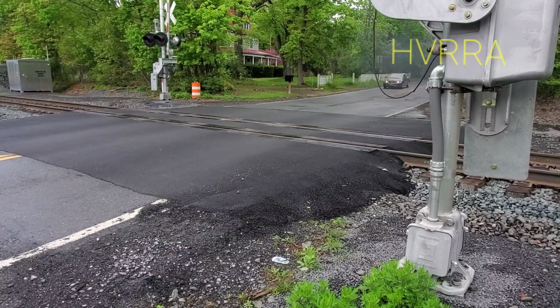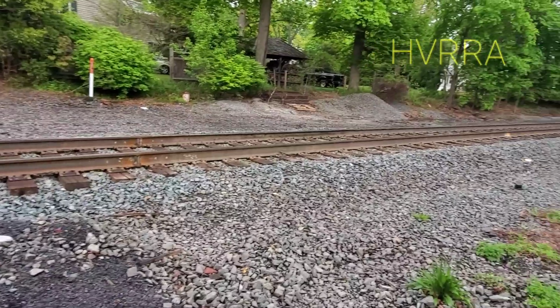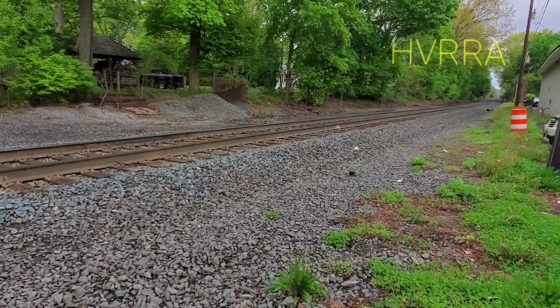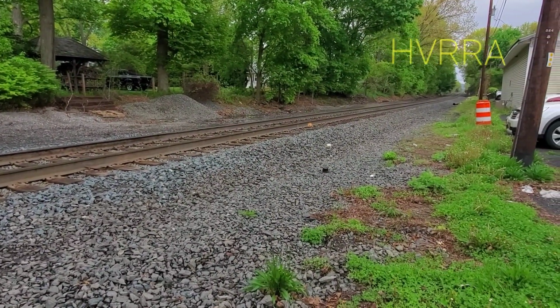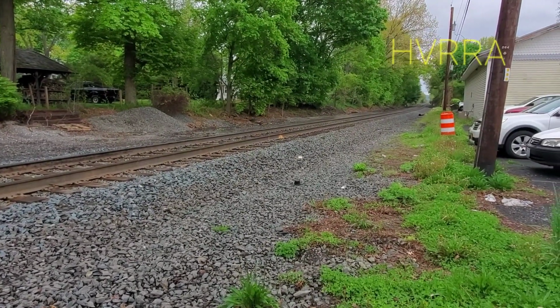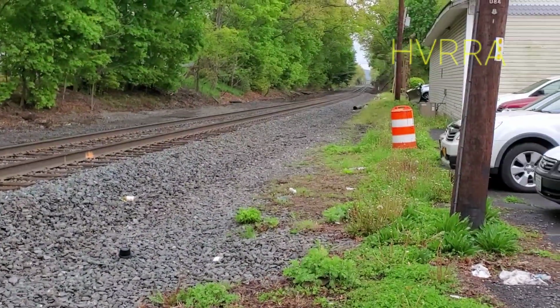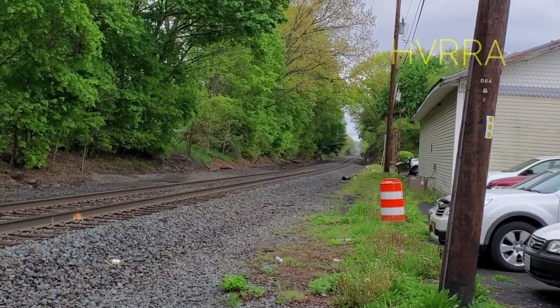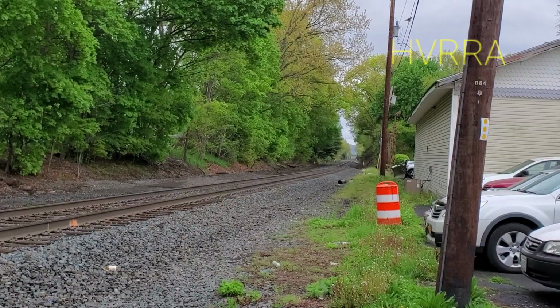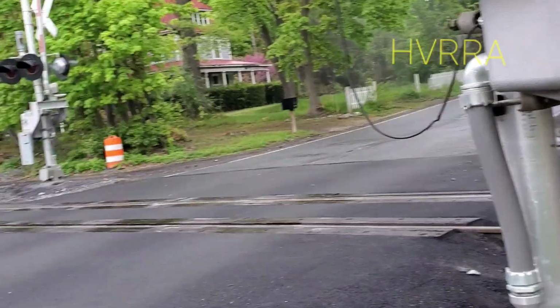So there's your new crossing. I was told that somebody from CSX was watching my videos. I guess I got on it. So you can see all the way down there. It's kind of hard to see. I can see with the naked eye, but you can see all the new gravel. So, good to see.